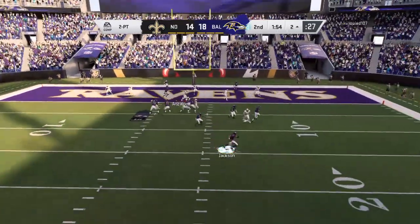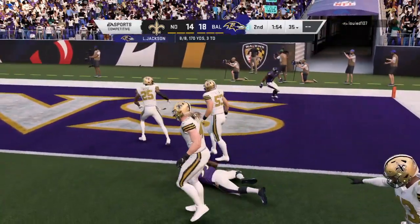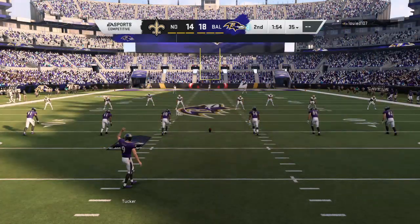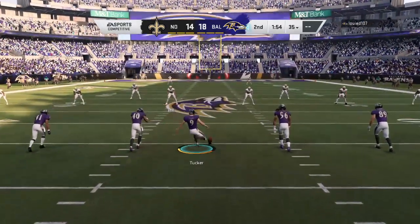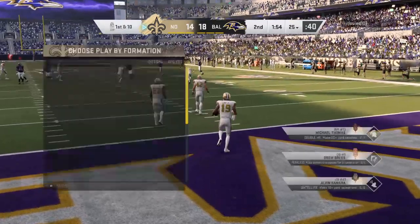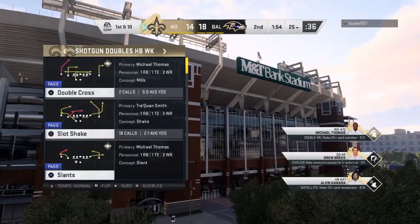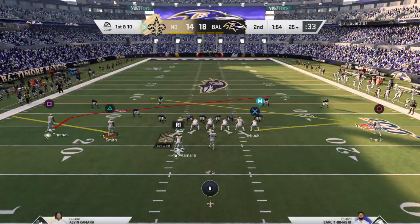To throw is Jackson, rolling to his right. His pass caught at the 4, and he'll be brought down right on the edge of the goal line at about the 1-yard line. Tucker now to kick it away following the touchdown. The offense now at the line, ready for their next drive.